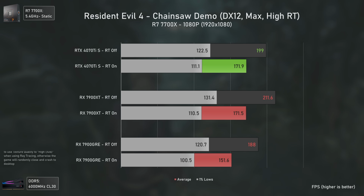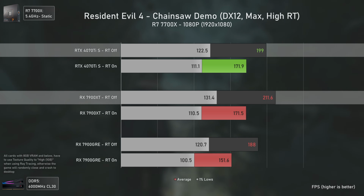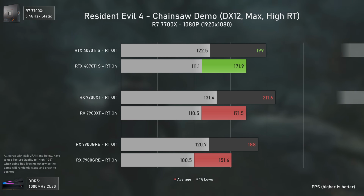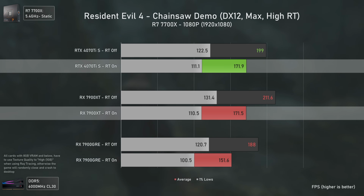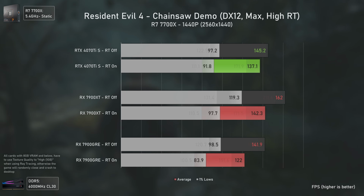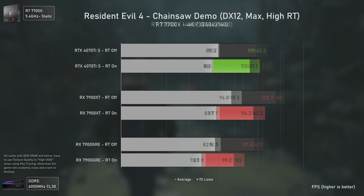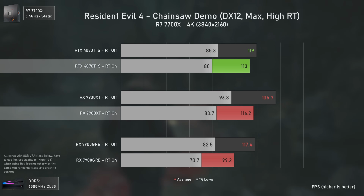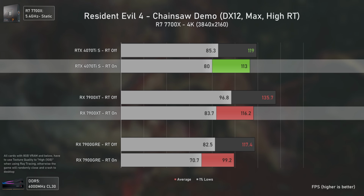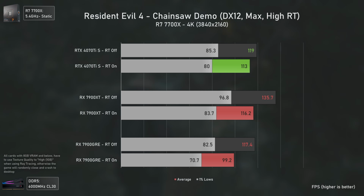And now we have Resident Evil 4, which is one game that delivers a very light ray tracing implementation. Here we can see that even though the RX 7900 XT is faster without ray tracing, it gets on par with the RTX 4070 Ti Super when enabling it, which was kind of expected. What I did not expect was that the RX 7900 XT would be faster at higher resolutions, even with ray tracing enabled, as even at 1440p ultrawide, it is still faster than the NVIDIA counterpart. I mean, even the GRE is delivering basically 100 FPS with ray tracing in this part, which is an awesome result.